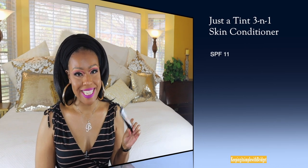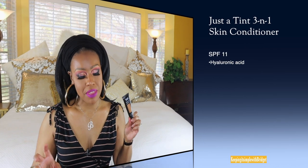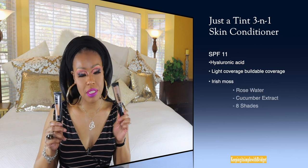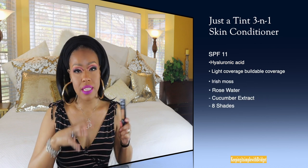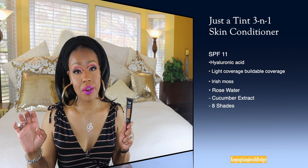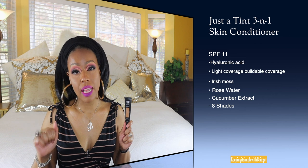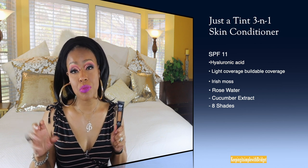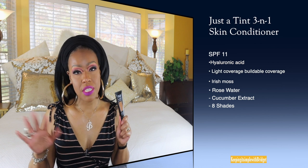All right, so this next one is by the Lip Bar, and this is just a tint, 3-in-1 tinted skin conditioner. So this one, I feel, is very similar to the Nudestix. You get the same type of coverage, same type of finish if you use a setting powder, and you don't need a lot of it. It does have decent coverage. I feel as though you can build it up to a medium coverage, which is what I like.